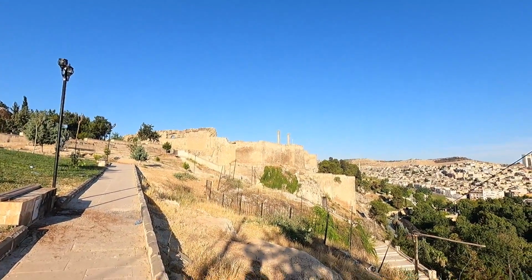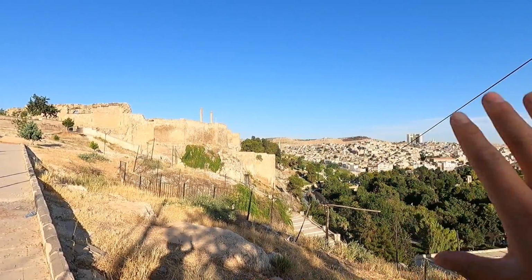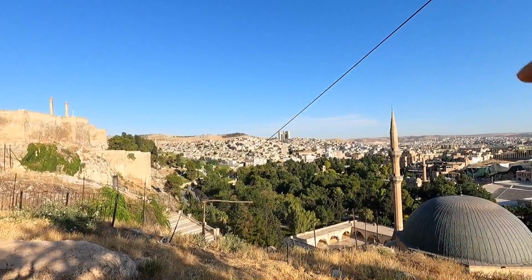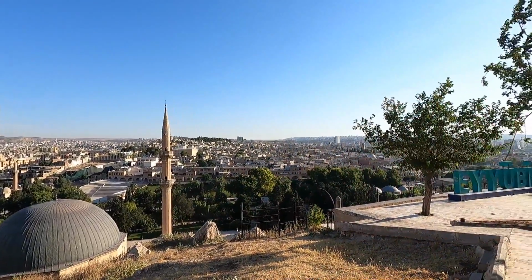Unfortunately, the castle is still under renovation, so I cannot get in. But here you can see this beautiful view. That's the Balıklıgöl, and this is the mosque, and that's the old city park.